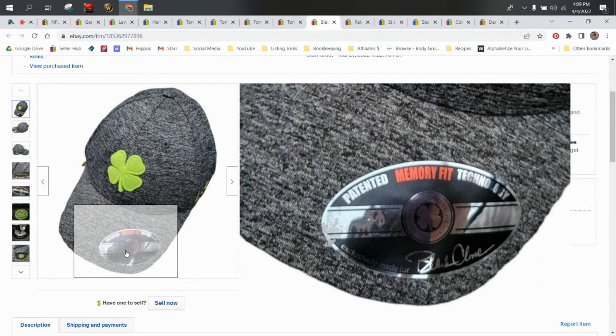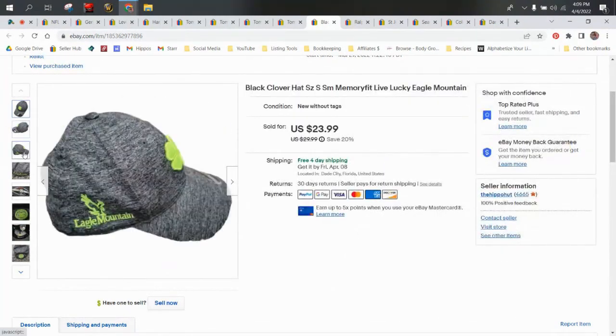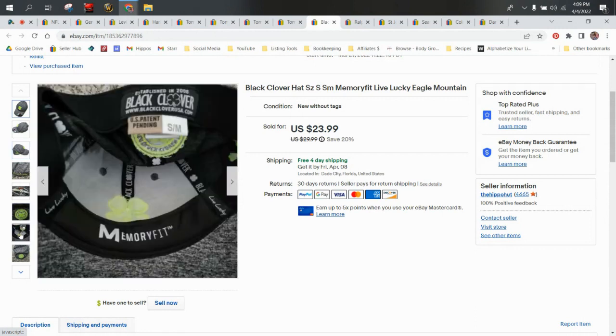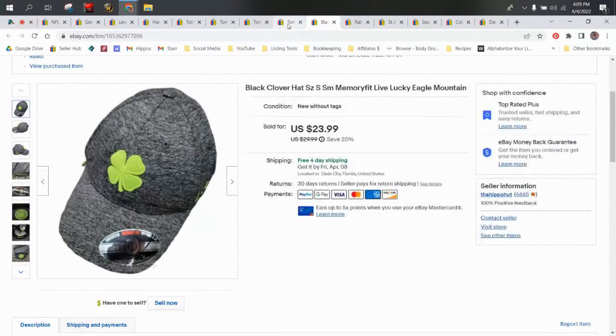But I will do new with tags hats all day long. These black clover hats are good. So if you see them, I would even say you could pick them up used if they don't bother you. I know a lot of people do shoes and hats, no problem, no issues like I have. We sold this one for $20 on a best offer. It shipped first class. Now we did put it in a small box. I can't remember the size, but it was just large enough that we could fold the back of the hat in and then protect the bill and ship it that way.